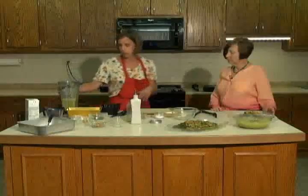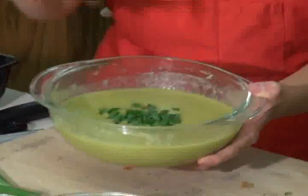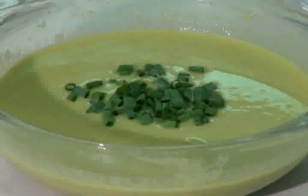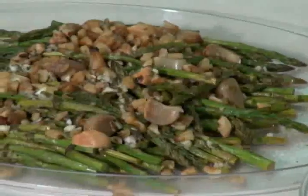Now, you can serve it just like this. I would go ahead and put it on the stovetop, warm it through, get it nice and hot, and then you can do individual servings or, again, family style, which I have here. And I've just taken some of the chives, some of the spring onion, and sprinkled it on top. So that in itself with some warm bread would be a great meal. And there's no cream in it, even though it's called cream of asparagus soup. There's no cream in it. So it's just the asparagus. Very low in calorie, very healthy.